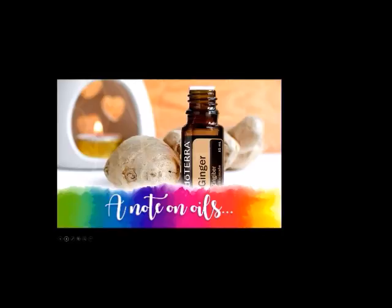So choose the ones that you're drawn to. And remember the power of colour, even in your daily routines. Wear the chakra colours that need balancing. Not feeling grounded? Wear a red shirt.